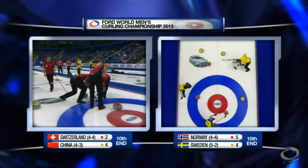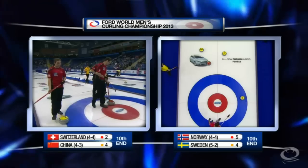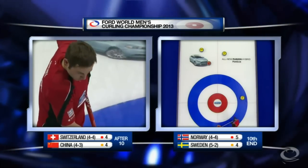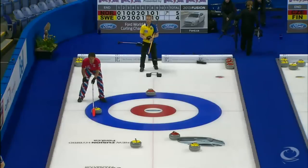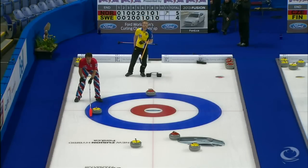Have to get it into the rings. And there it goes. Good for Mikkel and Switzerland. They're headed to an extra end. Winner of that will move to 5 wins. Swiss can't lose. Run back, Sebastian Kraup. Yeah, run back double. Really nice shot.